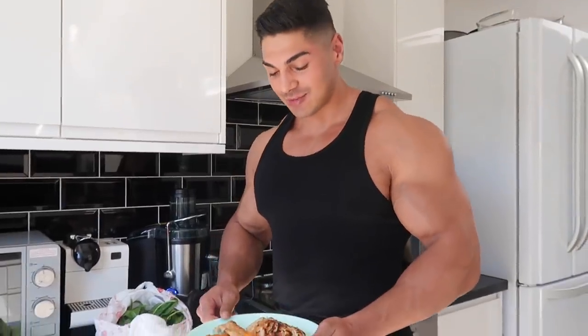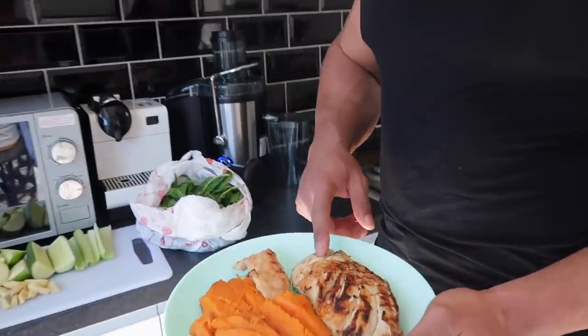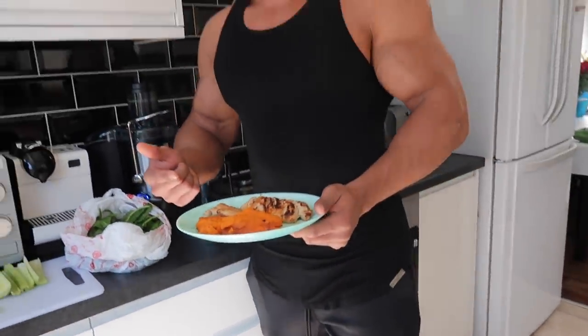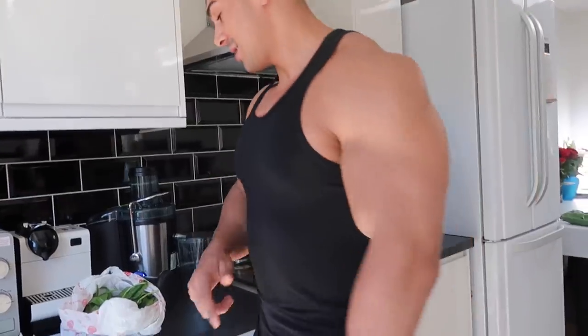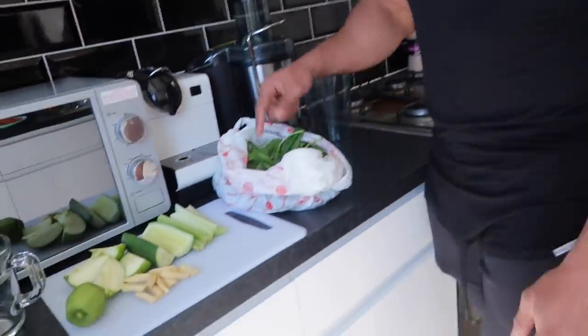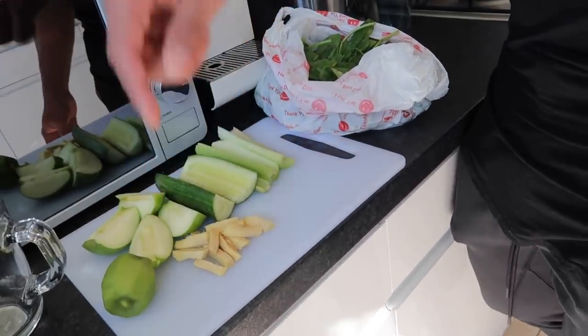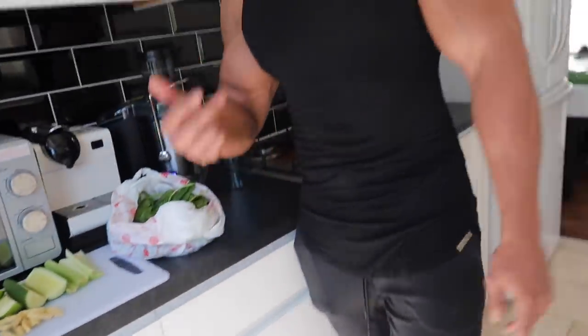Number 2, we got some grilled chicken breast from yesterday's barbecue. We got some sweet potato, oven baked. I eat a lot of sweet potato because they are easy to digest. I like the taste and it doesn't make me bloated. So this is meal number 2. And on top of that, I'm gonna be doing fresh juice from spinach, celery, cucumber, apple, kiwi, and ginger. So this is meal number 2.